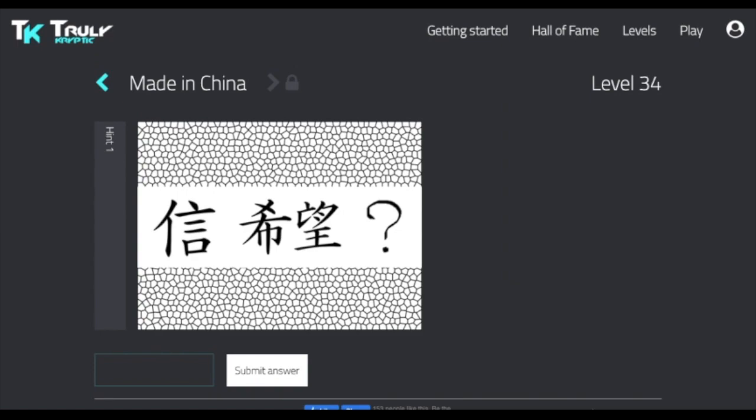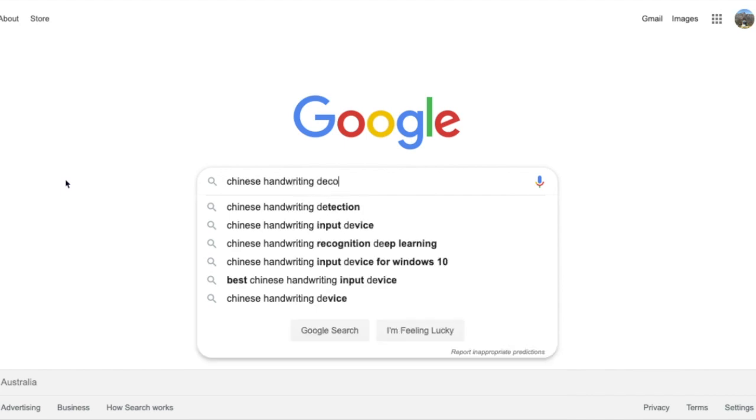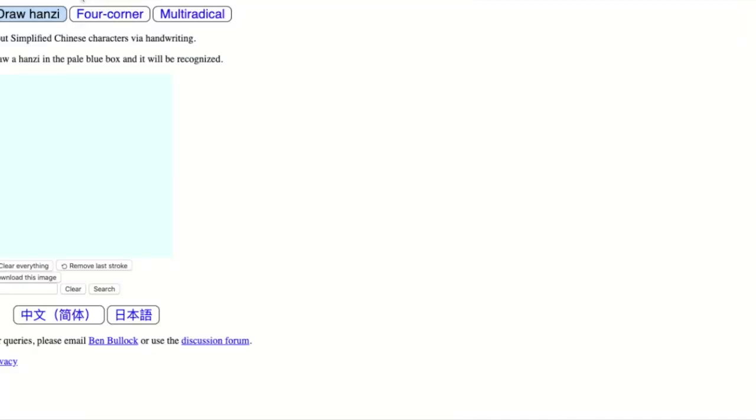I initially thought this next level would be incredibly difficult. Trying to sift through a number of different kanji writings or Chinese writings or whatever, I thought was going to be impossible. However, I discovered quite quickly that there is an online tool that helped. By searching Chinese handwriting decoder, I found that there were a number of websites you could actually draw in the Chinese symbol and get a translation.